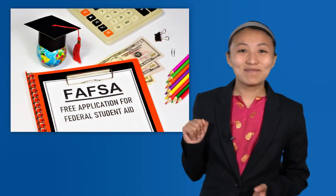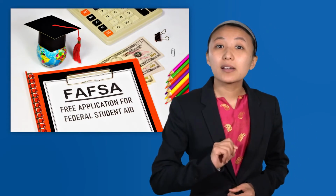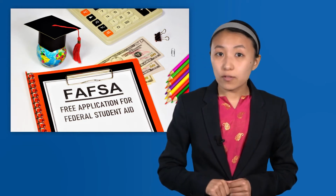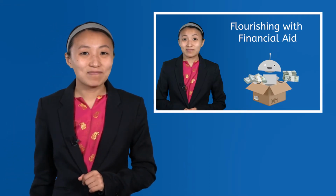Now, fortunately, the preliminary application is one that we've talked about before, the FAFSA. When you fill out the FAFSA, you can simply mark a box saying that you'd like to be considered for work study. For more information about the FAFSA, check out our previous lesson, Flourishing with Financial Aid.